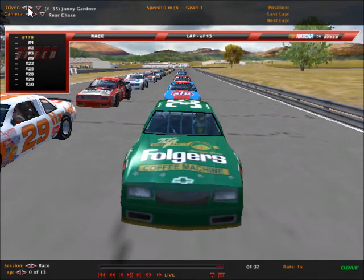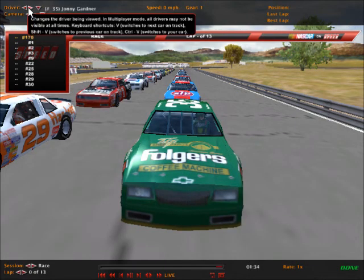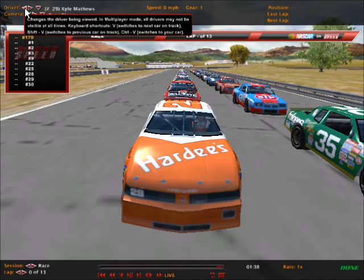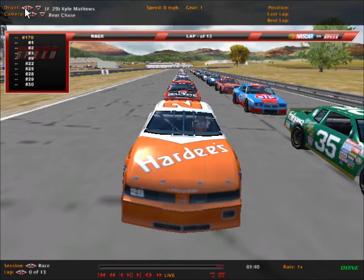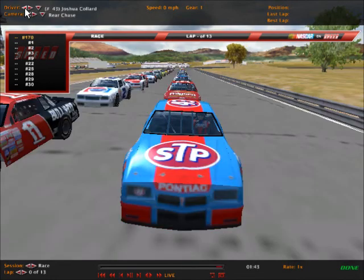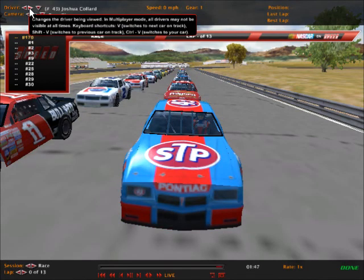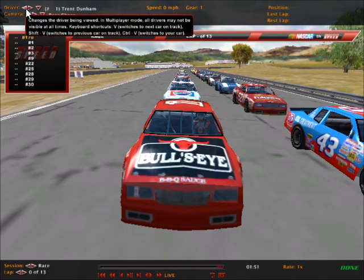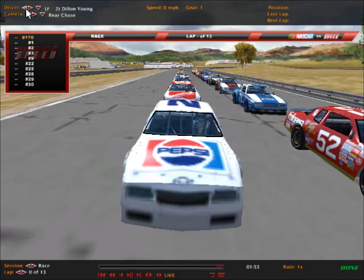The fourth row has Johnny Gardner on the inside, the Folgers Decaf Chevrolet, number 35. And the winner at North Wilkesboro this season, Kyle Metrics, who has our third in-car camera. He's in the Hardee's Oldsmobile, number 29. Fifth row will have Joshua Collard, number 43, the STP Pontiac, and Trent Dunham in the number 1 Bullseye Barbecue Sauce Chevrolet. He's on the outside.